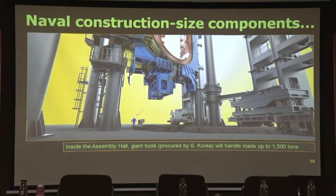Sir, to maintain the plasma, a huge amount of electricity is passed through the solenoid. So isn't that consuming a lot of energy? Is it possible to maintain that plasma state without passing that amount of electricity?